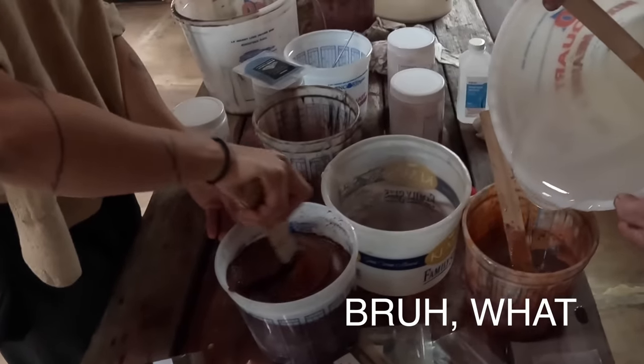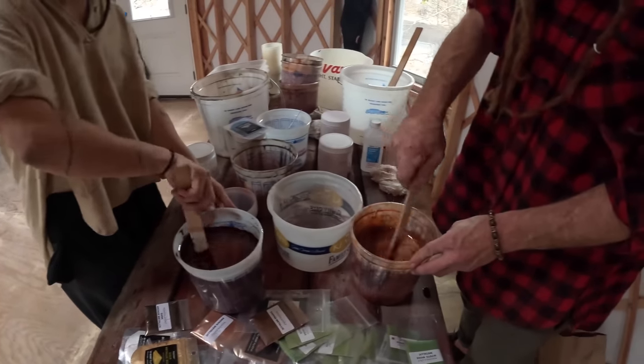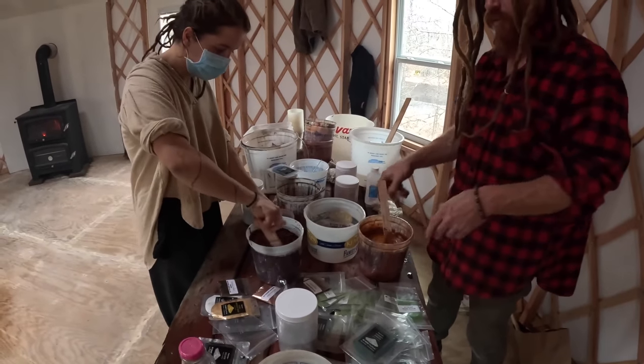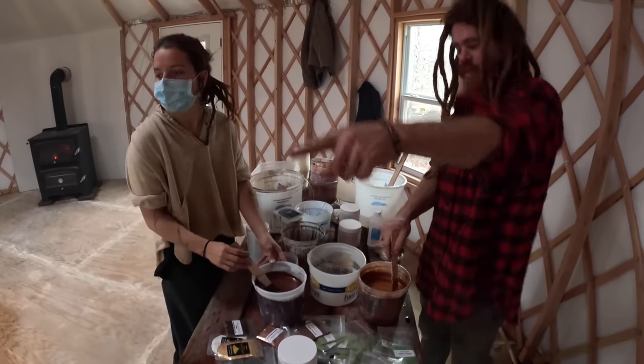It looks like it tastes good. What is that? What color is that? The tree trunk? I think we're mixing up individual colors, but then we're gonna pour it back into a larger container to make the tree trunk, but it'll just be like a textured color. So are you starting with the tree trunk? Yeah, we're gonna start at that.